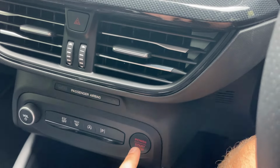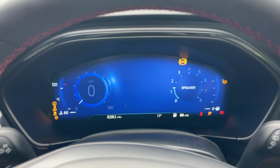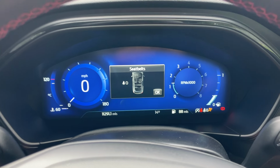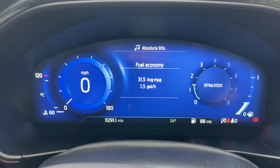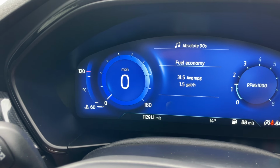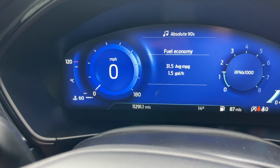Where's the dials? This is a digital driver display. We have the start button down here. Press your foot on the clutch, push the button once, and that will start the vehicle. So in normal drive mode, you're greeted by this beautiful dark blue screen. Left hand side is your coolant temperature sensor. We have a digital speedo with the analog dial around the outside.